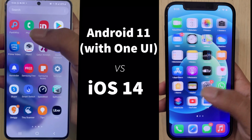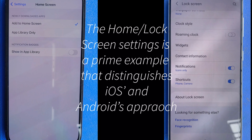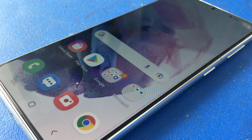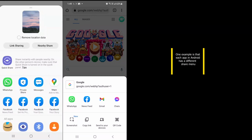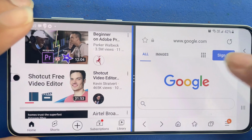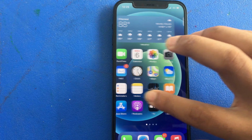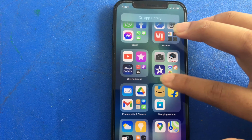When it comes to software, both are good in different ways. iOS is more focused on simplicity and aesthetics, while Android is more focused on customizability and variety. One UI, the skin on the S21 on top of Android, has gotten better. The animations are spectacular on One UI, but it lacks consistency when compared to Apple. One UI is better at multitasking in my usage, but iOS is catching up in that. Widgets and app libraries have also arrived on iOS, and it's been a decent amount of time since that happened.